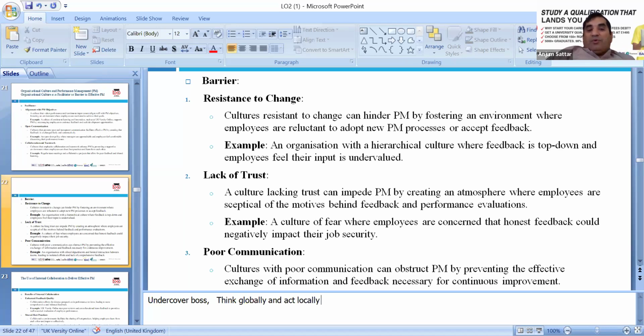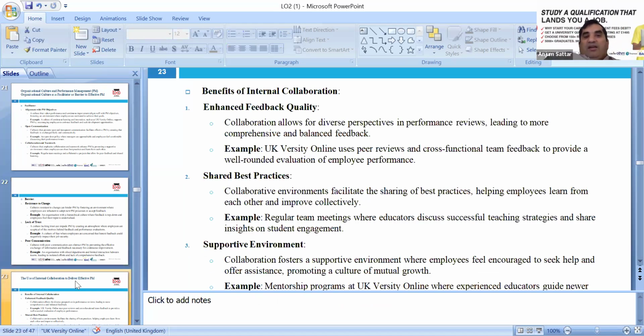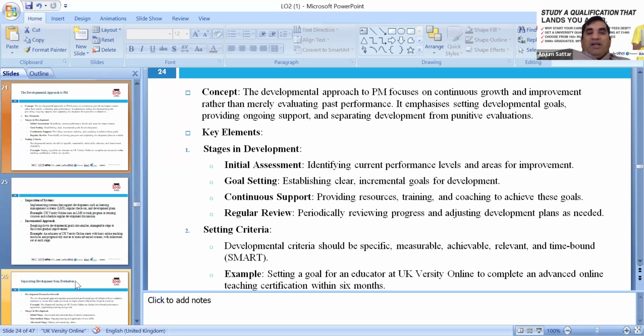Organization cultures: top-down approach and bottom-up. Top-down, only the orders come from the top level to the lower level, but no bottom-up. You listen to the operational level managers, and then you can make the plan accordingly. Okay, so there are a number of barriers. It can be internal feedback quality, not highlighting good feedback. Shared best practices, maybe we're not sharing regularly, we don't have a meeting. Supportive environment, maybe if we share, somebody says, oh come on, you can do it this way as well, which is quite good. So these can be barriers, we need to remove those barriers.